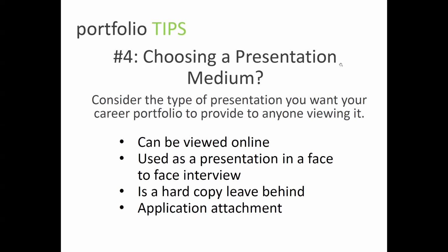Choosing how to present. Consider the type of presentation you might want your career portfolio to provide. Can you view it online? Can it be used as a presentation in a face-to-face interview? Is it a hard copy, or are you applying with an attachment? There are different ways that you can submit, and many times when you apply for the job, they're going to tell you how they want you to apply or submit these things.